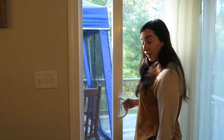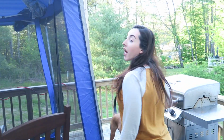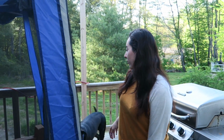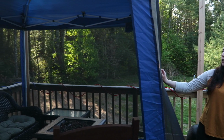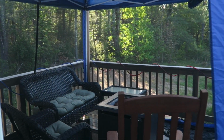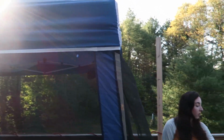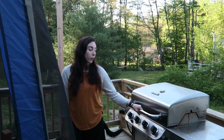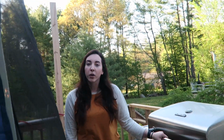So through the slider, we have the back deck. Right now we kind of have a makeshift setup. We took one of our tents that we had with the screen and we did a nice little deck top fire pit with our patio furniture, and then of course the grill for when we barbecue. Backyard is still a work in progress, but we'll get there.